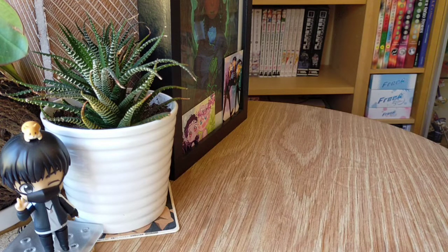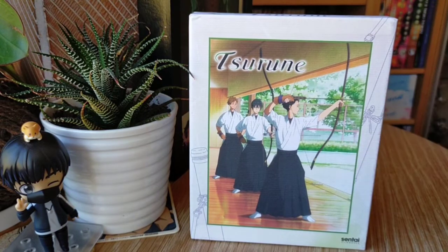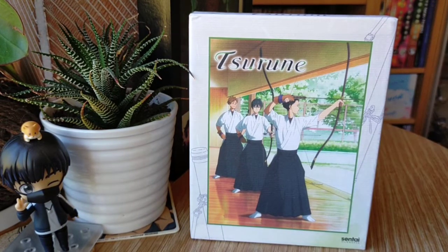This is the premium or limited edition of Sound! Euphonium, put out by Sentai Filmworks. This is a sports anime focused on Japanese archery, another series done by Kyoto Animation, and a series that I did enjoy quite a bit. Really happy to have gotten this limited edition finally.